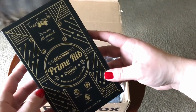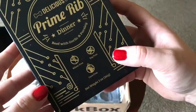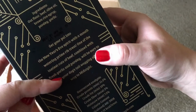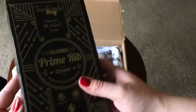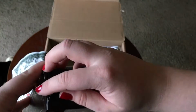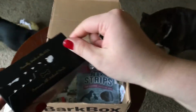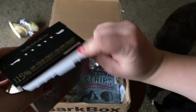Delicious prime rib dinner. Treat simple. Premium all natural treats. Wheat, soy, and corn free. And then it's got the ingredients here and the guaranteed analysis. But I have no idea what it actually is, besides the fact that it's beef with garlic and parsley. I don't know if it's a biscuit kind or a jerky kind or some kind of bone. And it clearly doesn't feel like being opened.